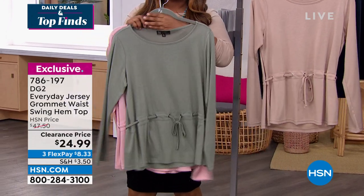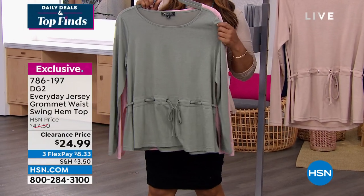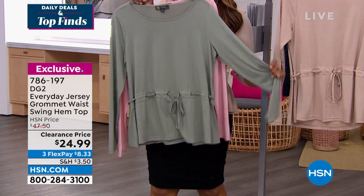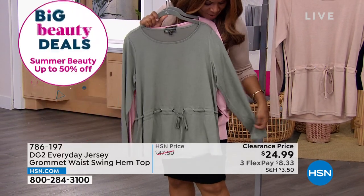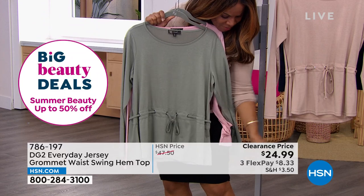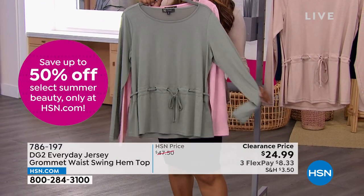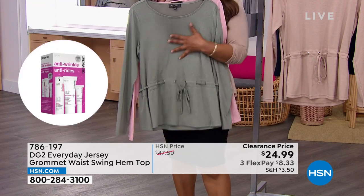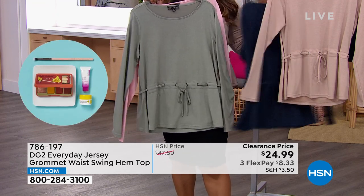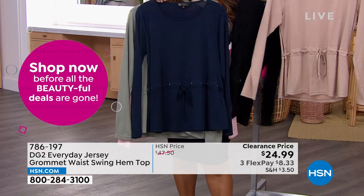Look at the sage though. And we're calling it moss. I'm already looking for boots, Sam, for the fall. Me too. And I already spotted a pair of beautiful kind of sage color boots that I'd love to have. I'm thinking about them, but that's such a beautiful color. And then of course you've got your navy, classic forever, and then you also have this in the black.